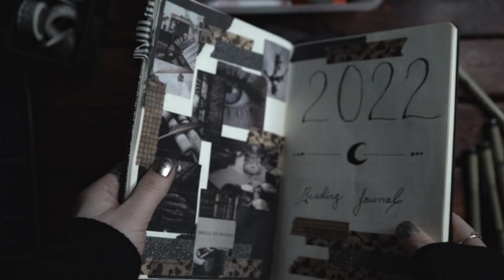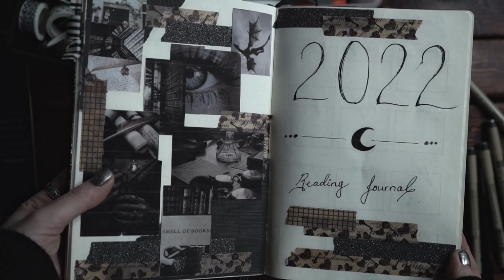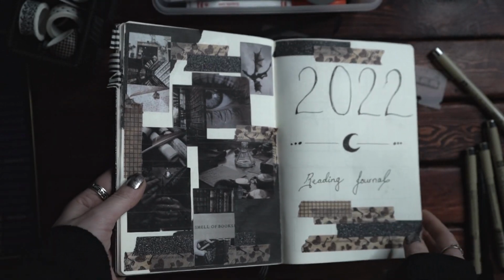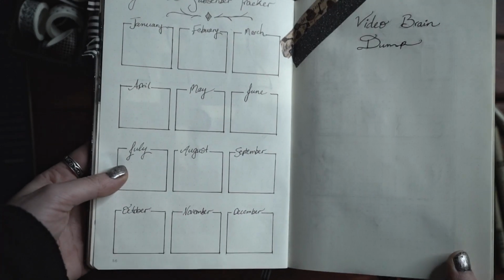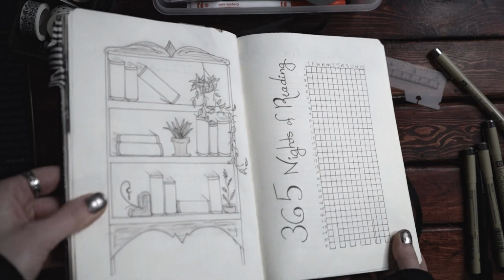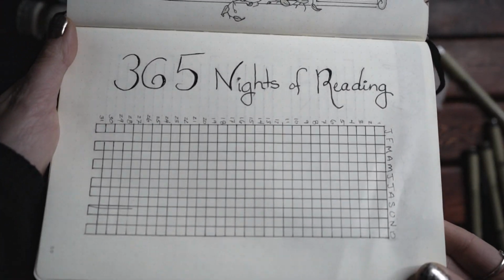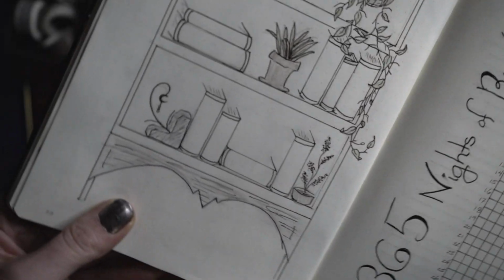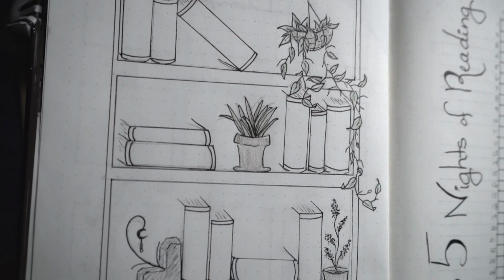Alright, and now it's time for the final flip through. The cover page looks great. I think this is about as good as I can do for today. I may be adding in a spread for smaller books like I mentioned before. I may be adding more art and stickers to these pages, and yeah, that'll be determined throughout the rest of the year. But for right now, I think it looks pretty good.